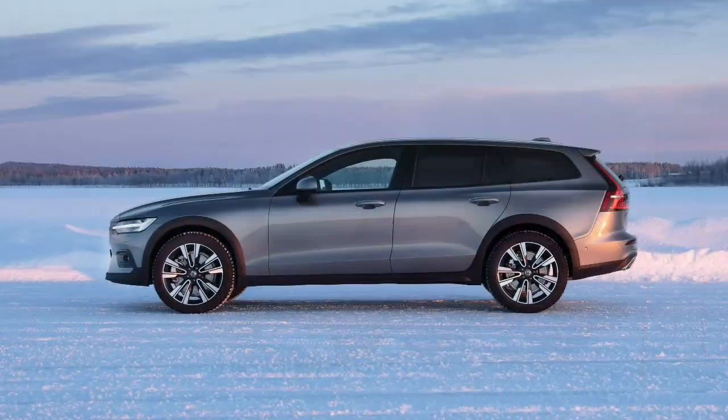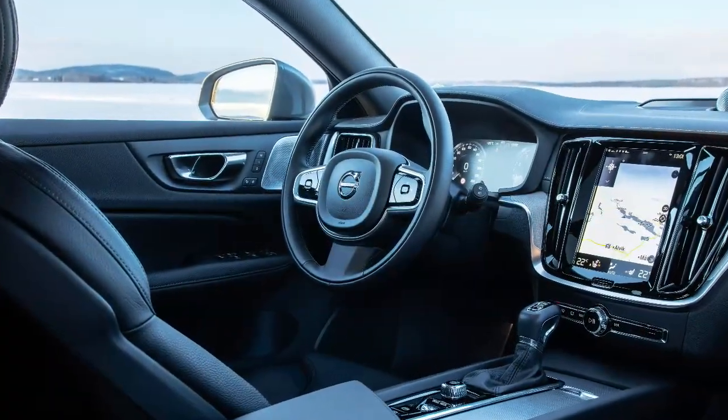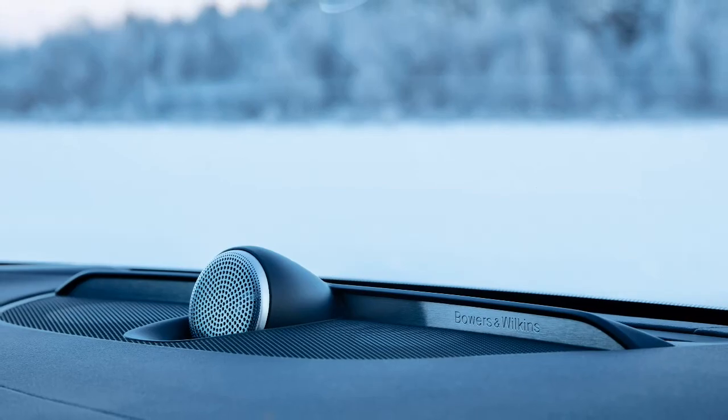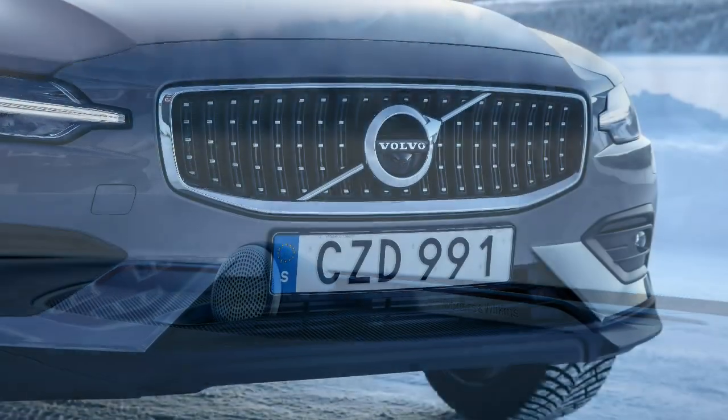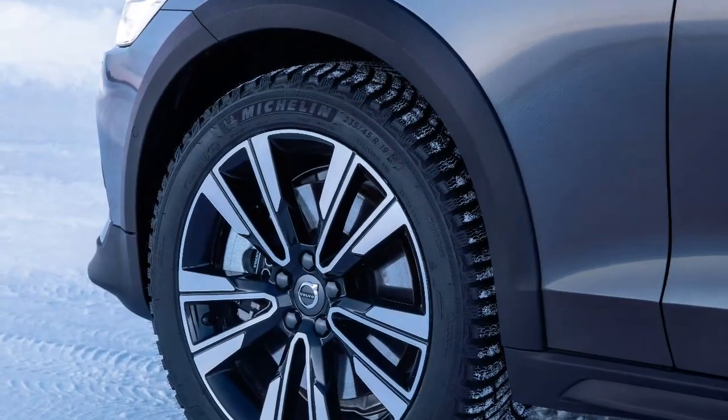Everything else is usual 60 series Volvo goodness, meaning slick exterior styling, a stupendous interior with a sometimes slow-to-react touchscreen infotainment system, and some of the best seats found in any vehicle.